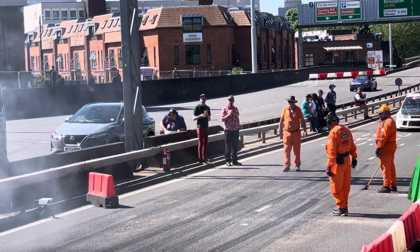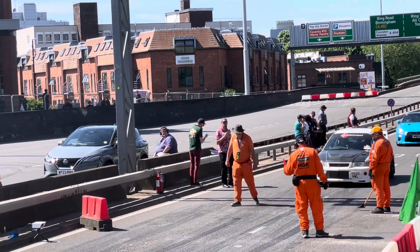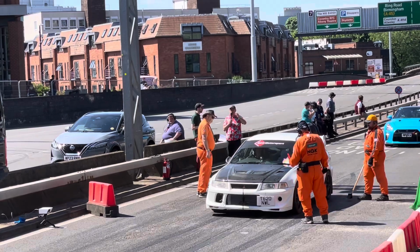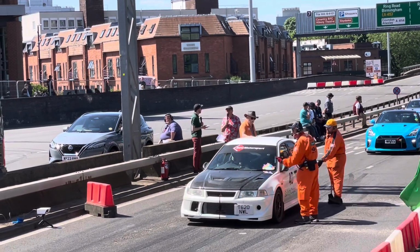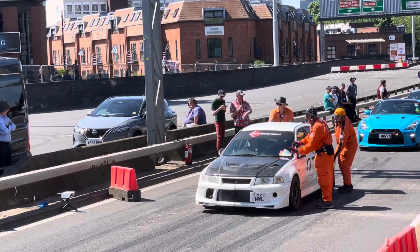No good. The Jaguar is a lot further than that. Right. Now the strange thing about that, folks, is he actually didn't break the timing beam. So the entire time he was spinning the tires up, he actually didn't start his run. So the clock didn't start until he actually moved.